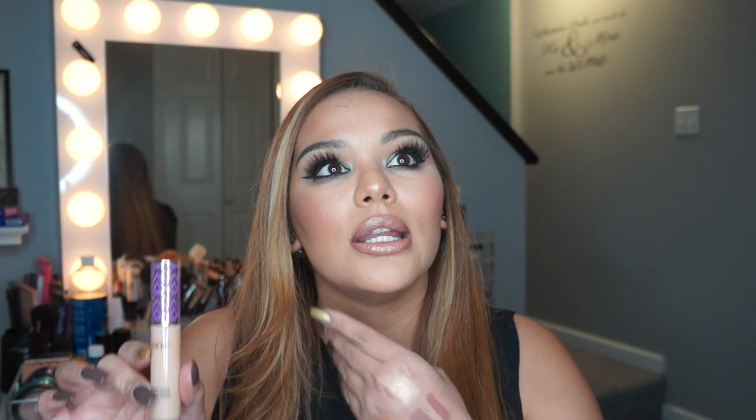I do not have to use a color corrector with this. With the NYX HD, I do have to use one. This, I can just use on its own and it's perfect. It gives me the perfect coverage. It's so hard for me not to use this concealer. Anytime I do my makeup, I always reach for it. So I have to kind of hide it, because if not, I'll use it and I won't use anything else.